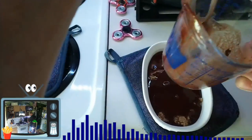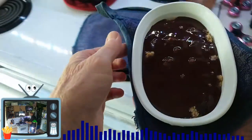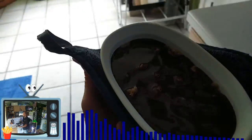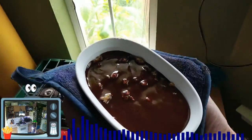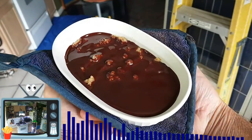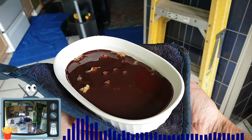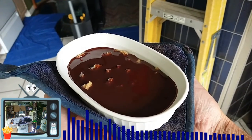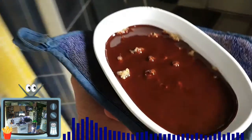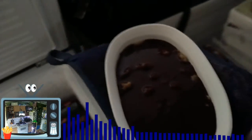And I intentionally wanted some of the walnuts to stick through like that. So let's go put it in some better lighting and see what we're working with here. There we go. So that's walnuts with chocolate icing with sea salt, organic cacao, and a little dash of cinnamon and Madava honey. So we're gonna go put that in our deep freeze, and that will be my dessert later. At least half of it will. There we go.